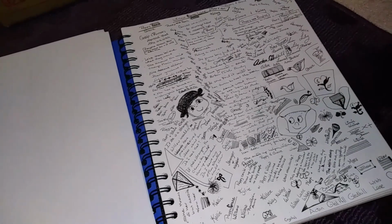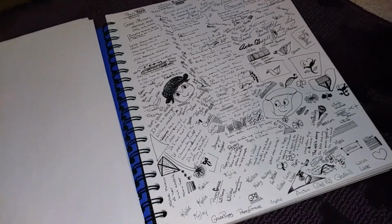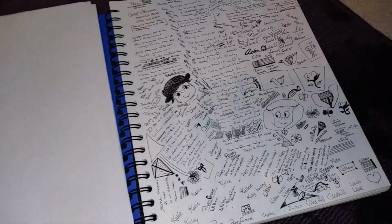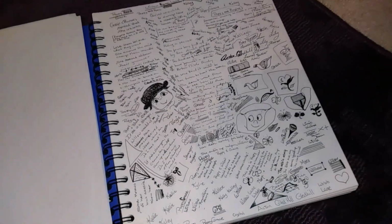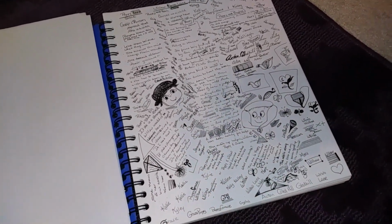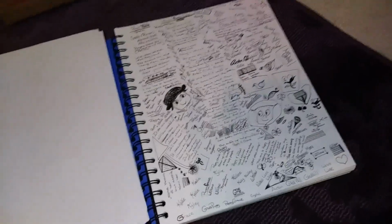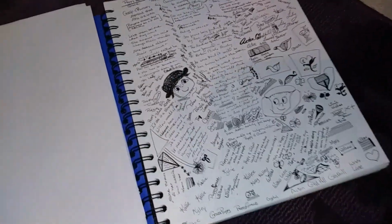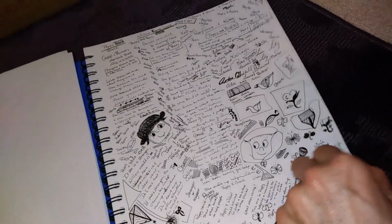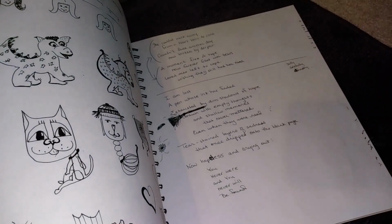Sometimes it's very neat and sometimes it's a chaotic mess and sometimes it goes in circles and sometimes it's really sloppy and I can't read my own writing. Sometimes it's doodles, and sometimes it's just the same thing written over and over again. And sometimes it's just playing around with the spelling of some crazy name I've thought up. I mean, you just never know what you're going to get.